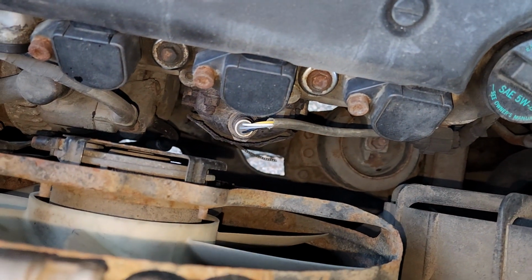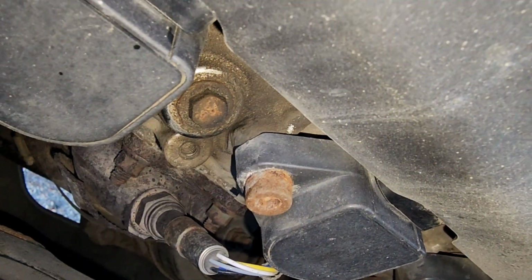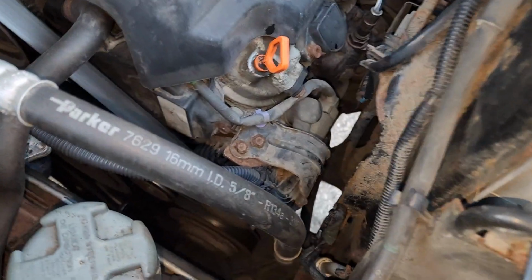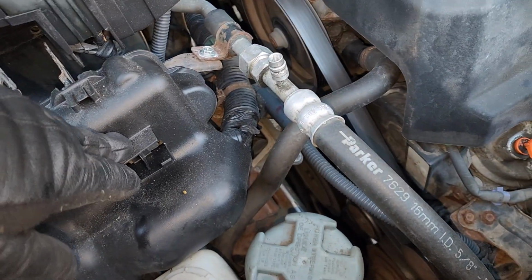O2 sensor seems to be recent. Well, it's been replaced. It's not new, but accessory belt is in okay condition. I would check again in about 5,000 kilometers. This cover is for the engine control module.